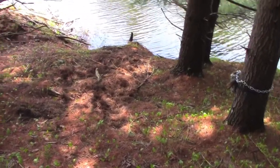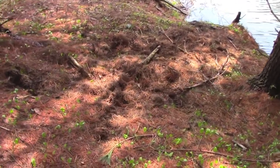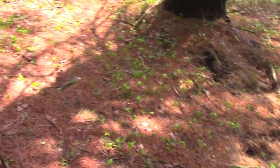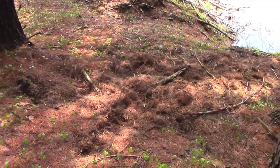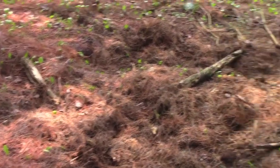Right in front of the camera trap, you can see on the ground all kinds of disturbance. Pine needle area is supposed to look like this, but it looks like that. Let's get a little closer. It's all turned up.